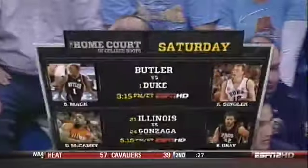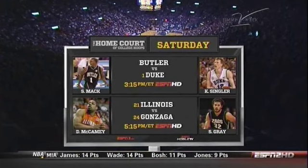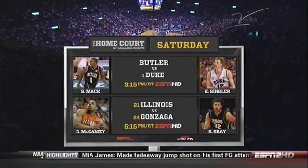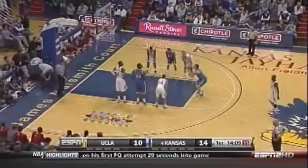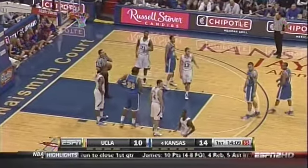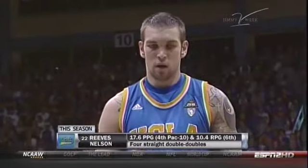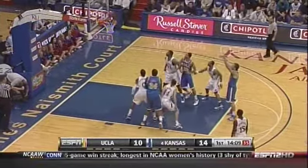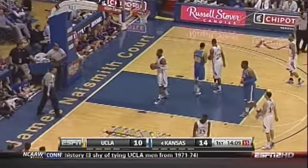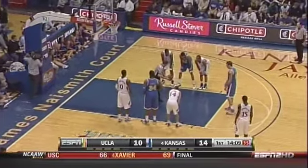ESPN, the home court of college hoops, Saturday afternoon, 3:15 Eastern. Catch a rematch of last year's national title game as Butler takes another shot at number 1 Duke. 5:15 Eastern. It's 21st ranked Illinois taking on 24th ranked Gonzaga. Pair of good ones right there. See some really good guards in that doubleheader. Dimitri McCamey is as good a passer as there is in college basketball, John. Of course, Kyrie Irving last night, absolutely brilliant. Had a chance to see him last June playing for Team USA, and I hate to be old school, but he reminds me of Isaiah Thomas when Isaiah was at Indiana.